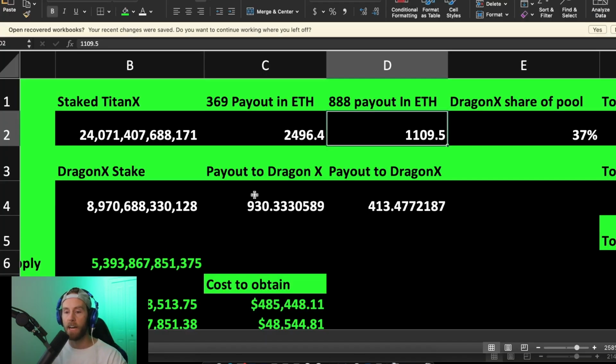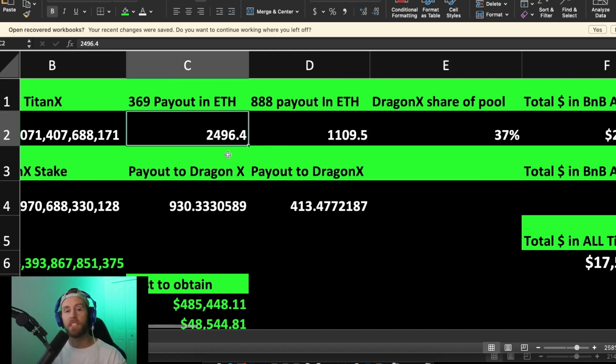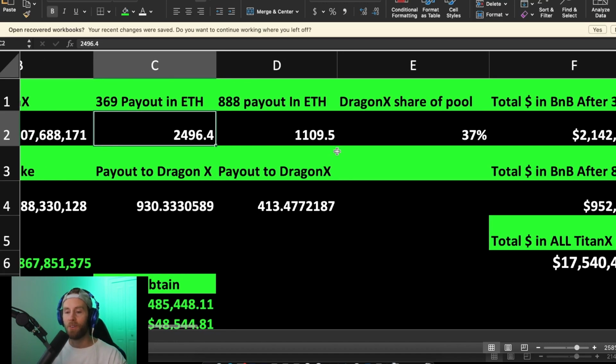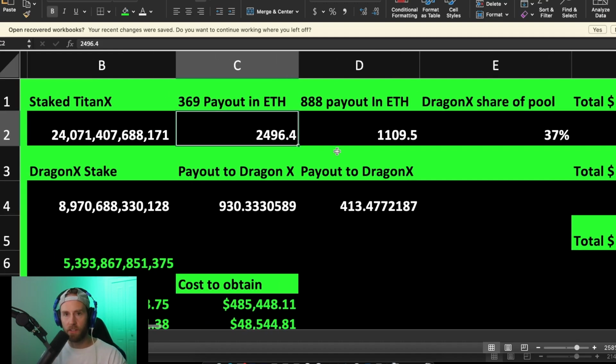So if we go back here now and we consider that Hydra could be launching before the 369-day payout, what this means is this share of the pool could increase dramatically and increase this 369-day payout far beyond what it's currently sitting at, which would also mean it would increase the 888-day payout, okay? So there's a lot to take in terms of possibility here of where this could go, and it all depends on adoption, right?